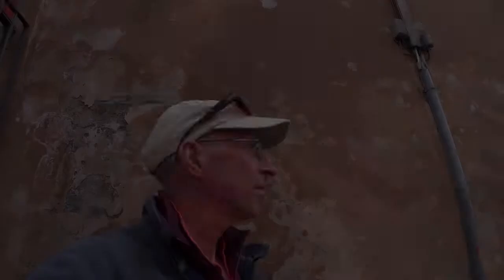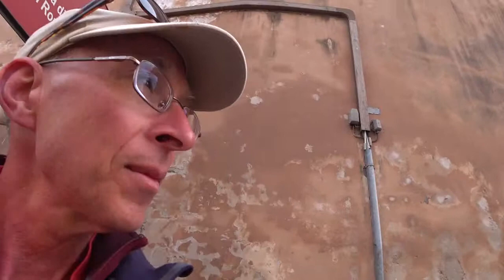Okay, this is the first stop. This is a street called Via Francesco Crispi. It's kind of halfway between the Spanish Steps and Trevi Fountain. See the wall here?